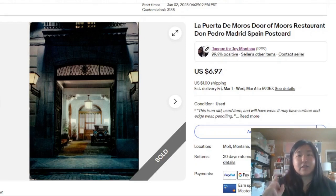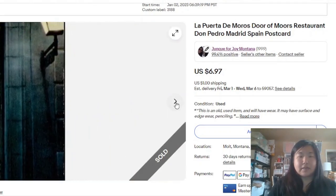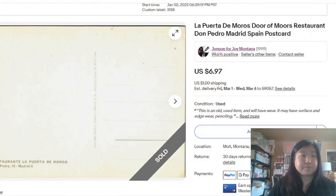So we're going to start here with this is La Porta, which means the door of the Moors restaurant in Madrid, Spain. So it is just a continental chrome postcard, and it went for $6.97.